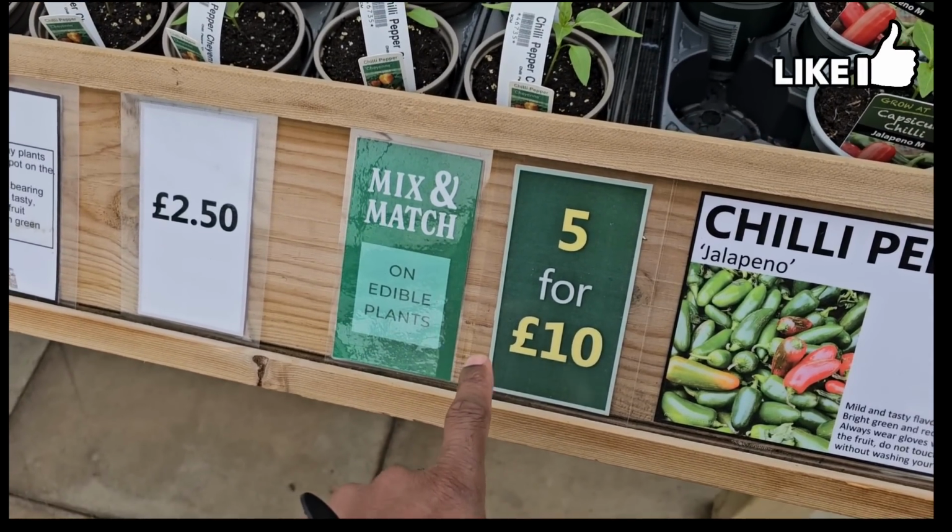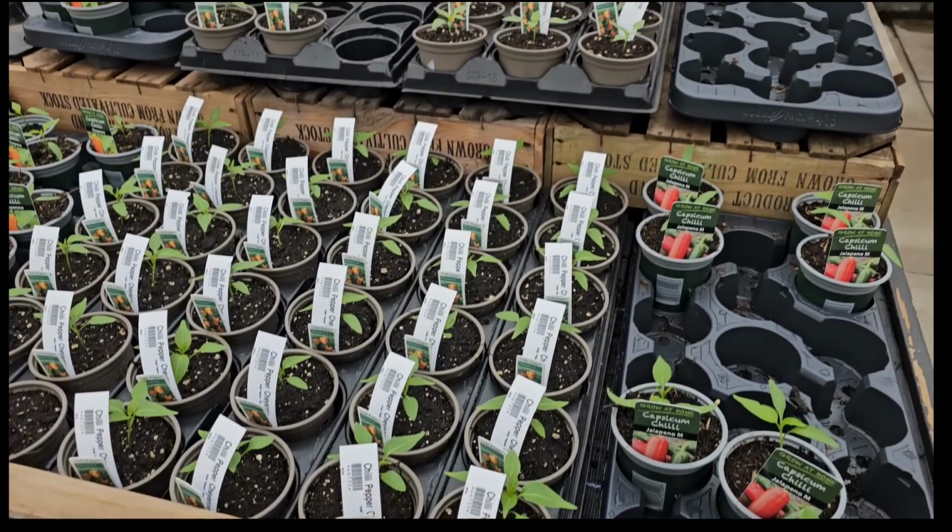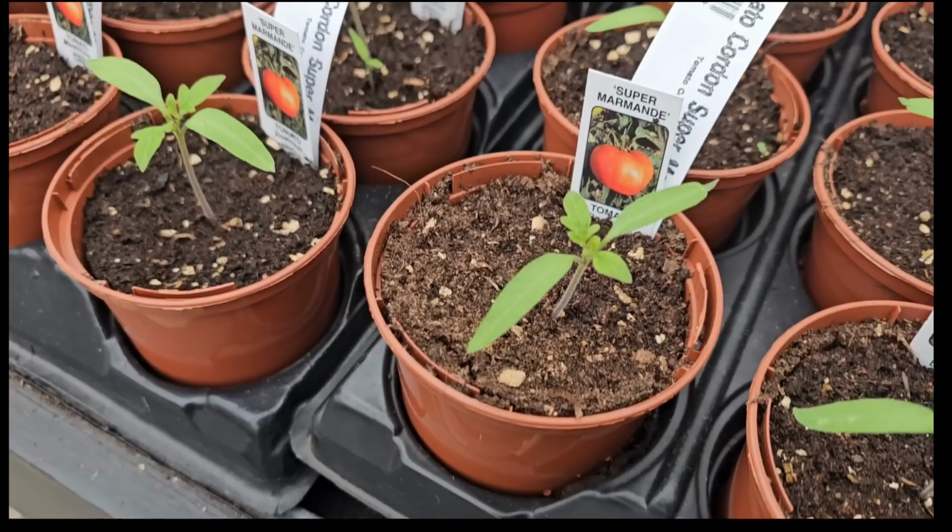So they've got a mix and match deal, 5 for £10 on some of these seedlings. Now, seeds are around about £3 a packet now. One of these seedlings is about £2.50. So if you buy a pack of seeds, you're probably going to get something between 50 to 100 seeds depending on the specific variety that you have picked up. Or you're paying £2.50, so it's more cost effective to get a set of seeds. But as I have stated before, if you're like me and you've got a balcony, you might not have space, so it might be worth coming to a nursery and picking up some seedlings.